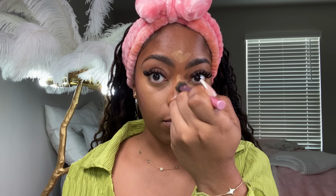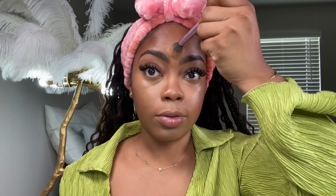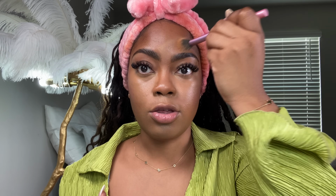So now I'm gonna blend out my nose highlight. I'm trying to keep it in place in the middle. I did put it on a little bit lean, but that's fixable. Let me actually blend with my beauty blender, because that should help it to stay in place where I need it to be. And then I'm gonna blend out right here, and I like to bring it down to the middle of my eyebrows just to give my eyebrows a little bit of definition, and then I just disperse it on my forehead.